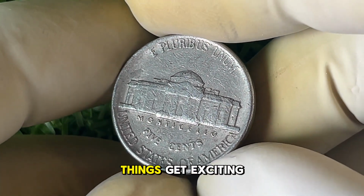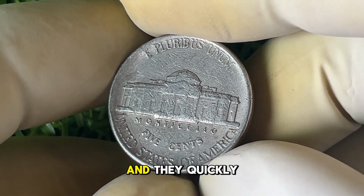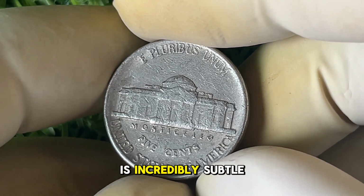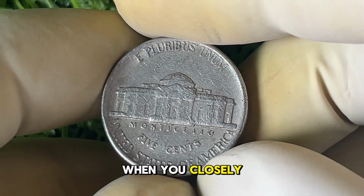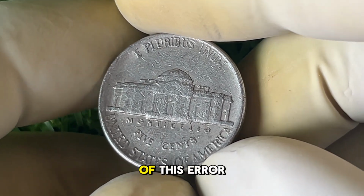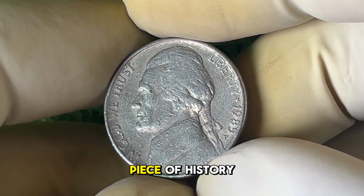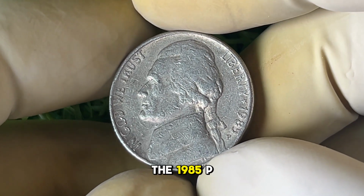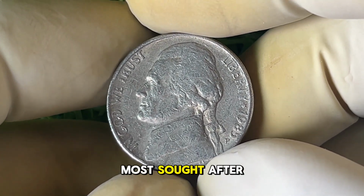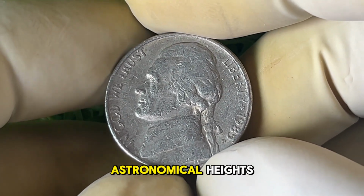Now, here's where things get exciting. The error was discovered by a few keen-eyed collectors, and they quickly realized how rare this was. This doubling error is incredibly subtle but highly noticeable when you closely examine the building's columns, which appear to be duplicated. Because of this error, this coin isn't just a regular nickel. It's a rare piece of history. The 1985p double die Monticello Jefferson nickel has since become one of the most sought-after coins among collectors, which has driven its value to astronomical heights.